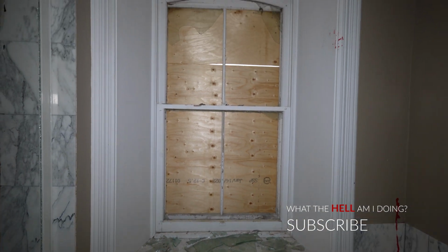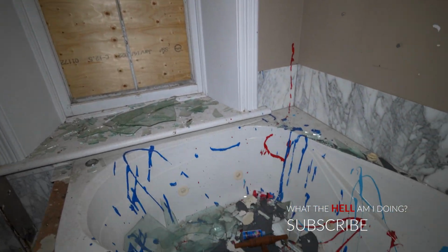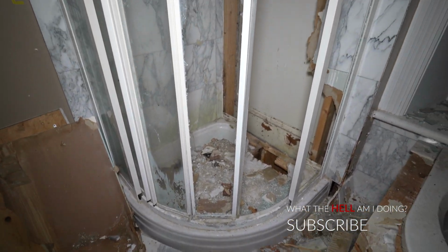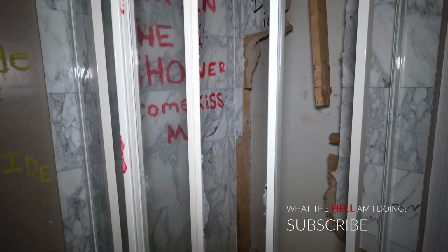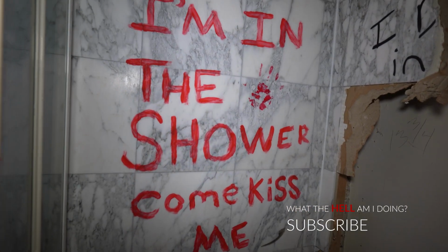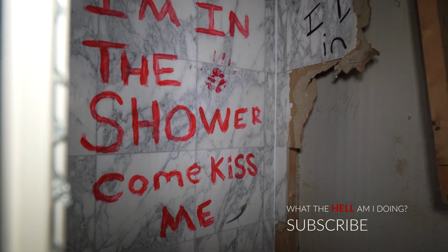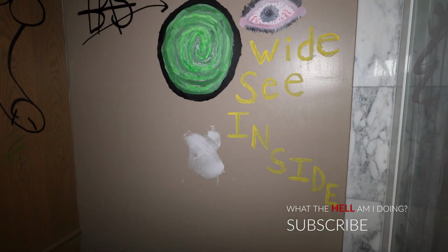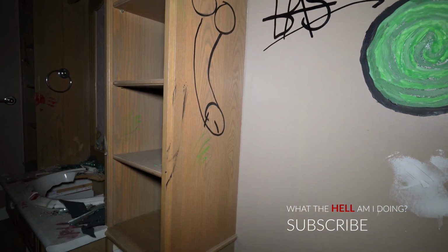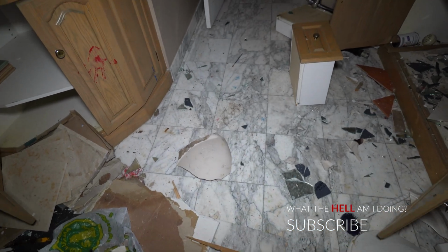The bathroom also had an original window. It's a pretty good sized jacuzzi too. That's a cool shower. What does that say on the wall? "I'm in the shower. Come kiss me." Oh, that's a good one right there. Now, the toilet's on its side, so I don't think the brown bomber will be here anytime soon.